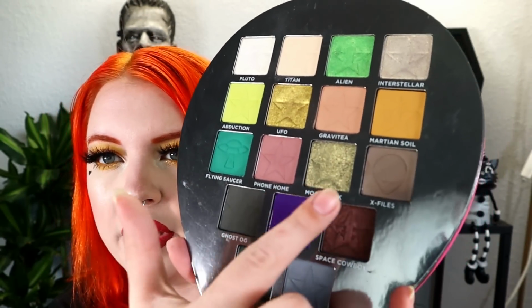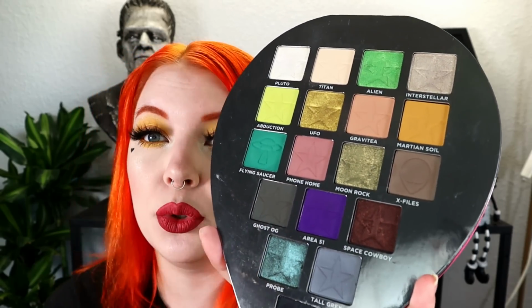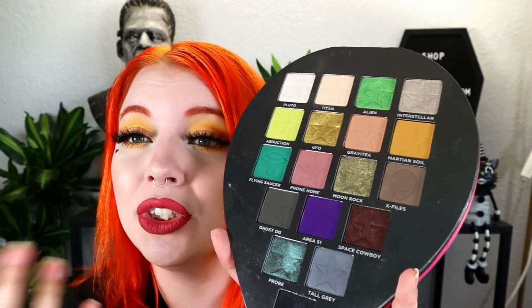I love this shimmer. I love this one because it has different duochromes to it. It has goldy yellowy shades, which I adore. It also has darker shades for a grungier look, and then neutrals and pops of green. So it has everything I've ever needed in it, except I don't really care for the purple, or this shade right here. But it's so good.